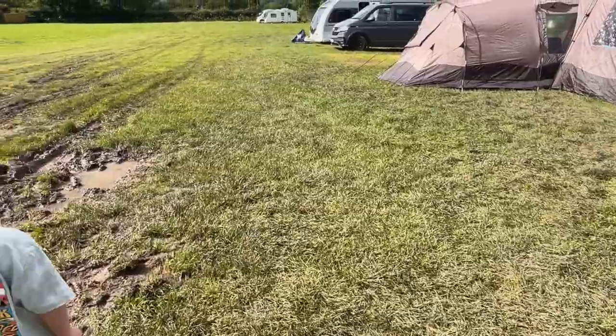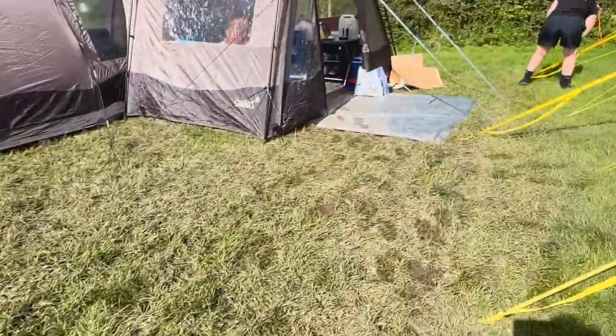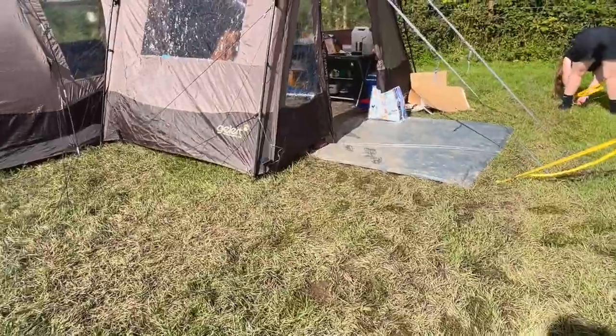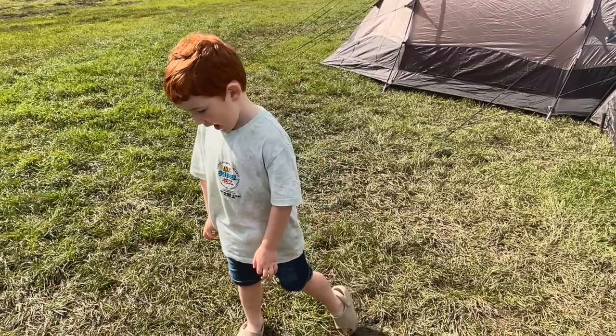We've also got Noah staying with us. And this is James and Lauren's tent. Lauren and James have come with the kids. That is his bedroom. He's just chilling, isn't he? Yes, he is.